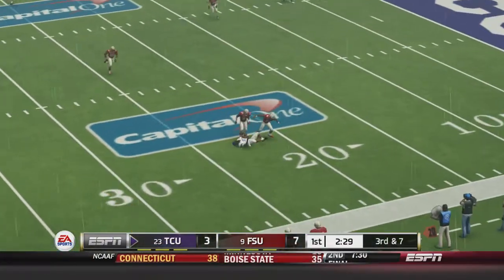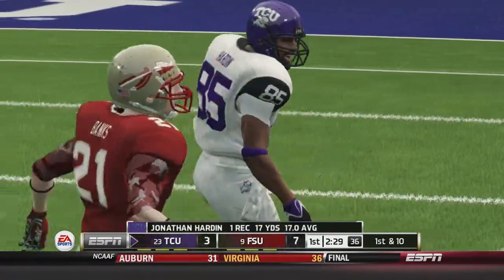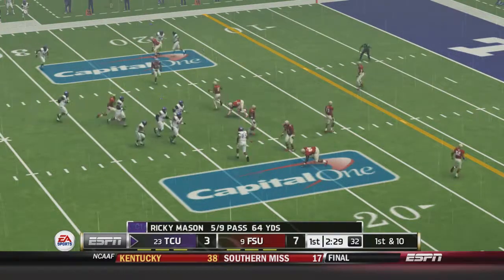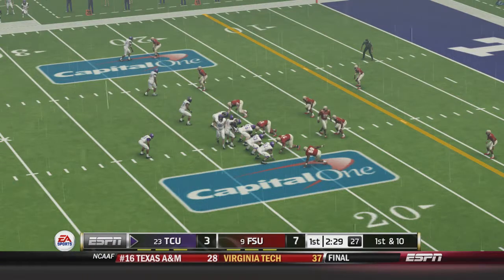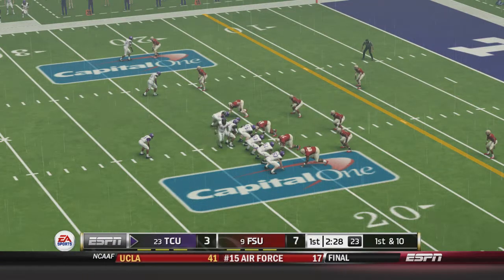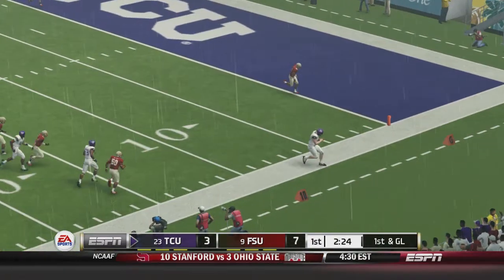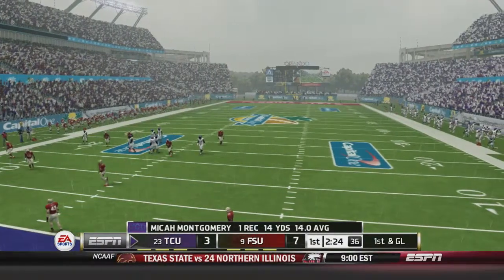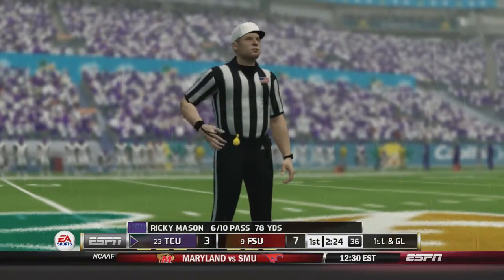Mason going to throw, and it's going to be Jonathan Harden, the man who dropped the ball to end the drive. This time comes up with a very big 3rd-and-7 catch. Continues the drive, and they are at the Florida State 21-yard line. 1st and 10. Two tight end set, tight end in motion. Hand up. No, it's going to be a fake to Sullivan. Going to be a throw to Kirk, and there's nobody out there for him. Sorry, that's Montgomery. My bad. They're going to review this.